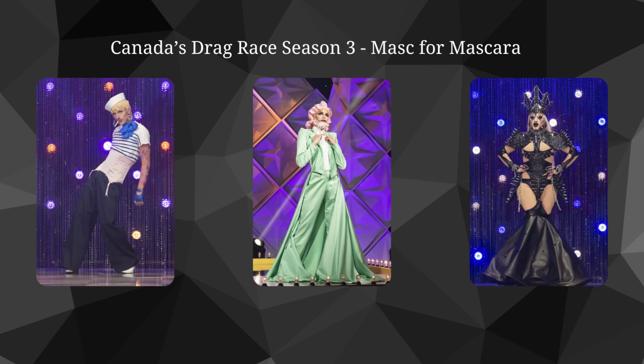Category is Mask for Mascara. I talk about these looks a lot in detail, so I'm not going to go into too much detail here. Giselle and Fierce just did great. The one queen I will be talking about here is Chaos. This was her finale runway, but it was originally her Mask for Mascara runway. It is absolutely incredible, and I'm really, once again, really disappointed we did not get to see these looks.